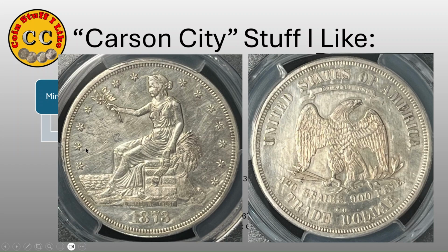You can see here some of the design features I talked about earlier: the "In God We Trust" and the pedestal, the "E Pluribus Unum" and the banner up above. Liberty is in a scroll here. Remember, Liberty was in a shield in the seated Liberty dollars, but now it's in a scroll.